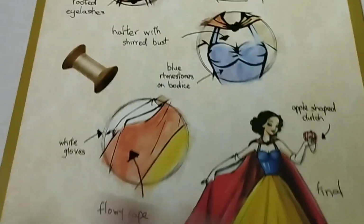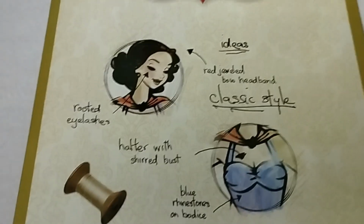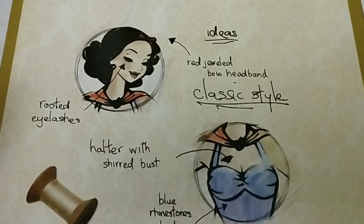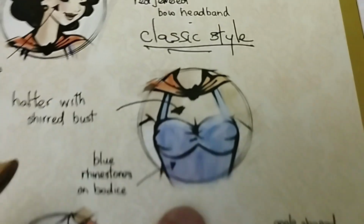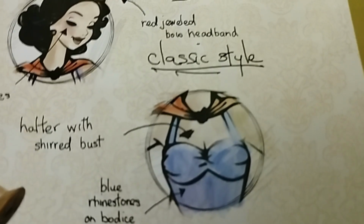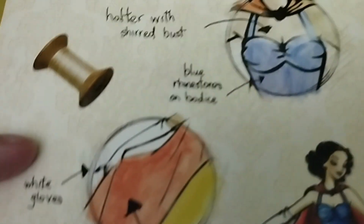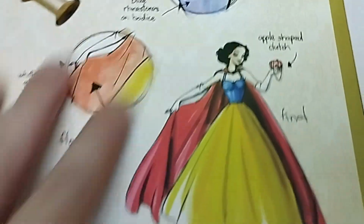And then right over here we have again a designer sketch and the ideas behind it, and the incorporation of certain things such as rooted eyelashes, red jewel bow headband, classic style that is again very 1940s Hollywood era extravaganza, the halter with a sheer bust, the blue rhinestones on bodice, the white gloves, very, very high white gloves, flowy cape, which is going to be so much bigger out of the box, and you will see in a moment.